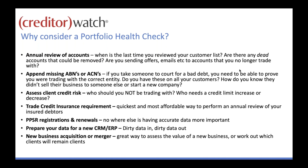It's a great way, if you're an accounts receivable manager or credit manager, for example, to look good in front of the CFO or the CEO by going, hey guys, why don't you do this? Have a quick review. It's quick, it's affordable. We could find some insights in it that give you a bit of leverage to get a better deal in that acquisition or merger that is taking place.